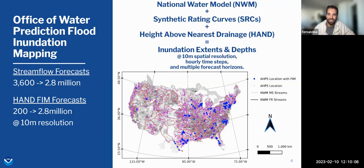So instead of using quasi 2D or 2D methods that can be very computationally expensive, especially at high resolutions, we couple the water model with synthetic rating curves, which we'll get into in a second, and a terrain index known as height above nearest drainage in order to produce inundation extents and depths at 10-meter spatial resolution, hourly time steps, and multiple forecast horizons.